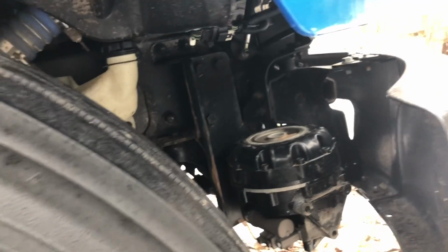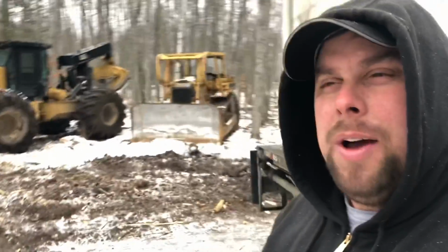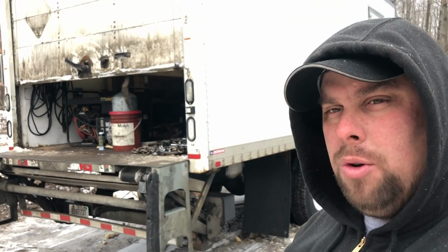The only problem is they took the air dryer off, and it went back to the shop, and they tried to work on it, and they put the heat to it, and there was some plastic in there and a spring, and you know what happened. It got a little too warm. So we're waiting on an air dryer for that, and then we will start diagnosing it.